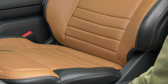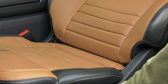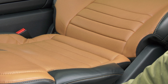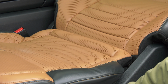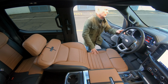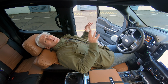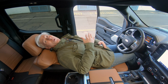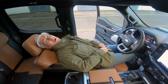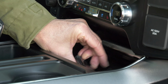Now, this isn't simply a reclining seat. It is actually a little bit different. If you watch very closely, the bottom of the seat cushion raises up to meet the bottom of the seat back. That gives you a much more comfortable lounging position. Imagine if you were a hardworking construction worker, you could take a break here between double shifts. Unfortunately, this is reserved for the King Ranch level and above, so this feature is pretty much reserved for the boss. There is no shortage of cup holders, whether you drink Starbucks or 7-Eleven coffee.